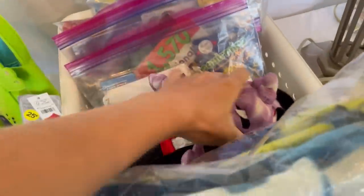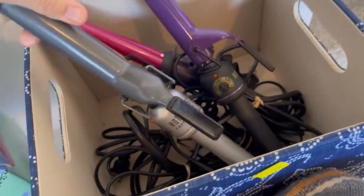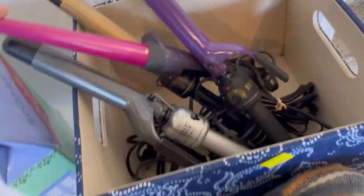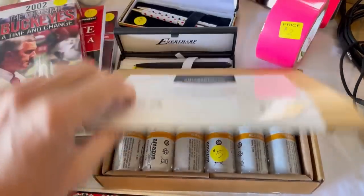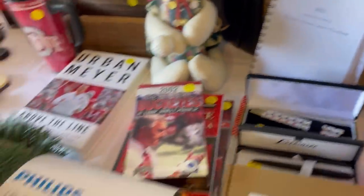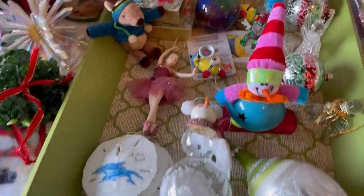So looking through all these plastic bags, hoping to find a little treasure, but did not find anything. I know a lot of people pick up curling irons and different hair accessories like that. I have not sold any curling irons. Maybe I should have looked those up. If anybody has any expertise on those, feel free to drop that info in the comments. And I think those are batteries. I have no idea why I did not pick those up for $5. I am testing toys all the time, so that would have been fantastic and a great deal.